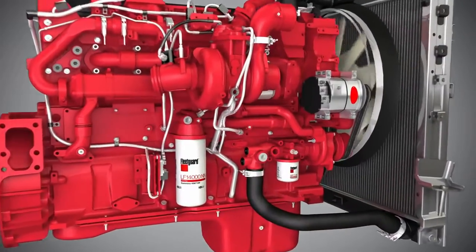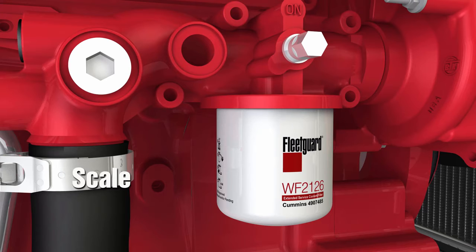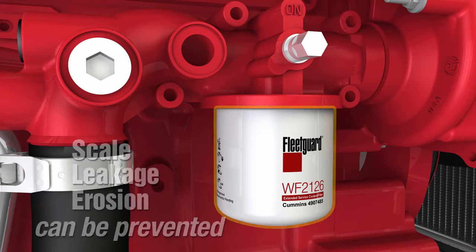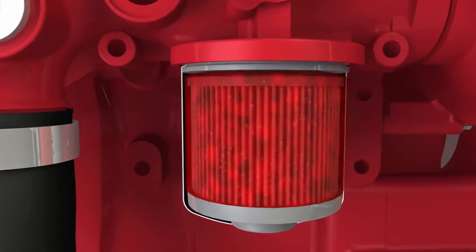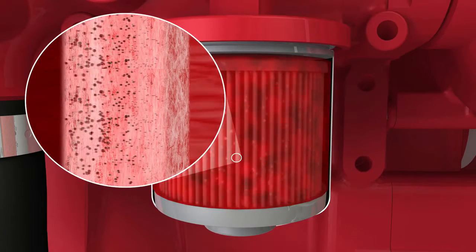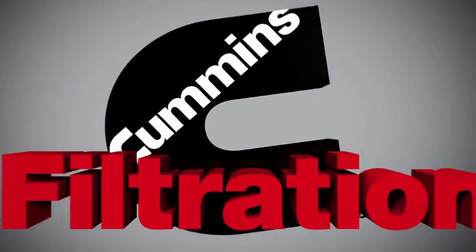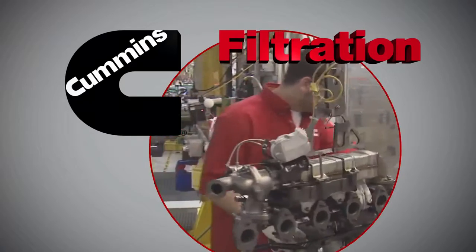Don't forget that filtration is an important part of maintaining your cooling system. Scale, leakage, and erosion in the cooling system can be prevented by using Fleetguard water filters. The filter removes damaging contaminant from the system that may contribute to water pump leakage, hot surface scaling, and erosion driven by particulate.